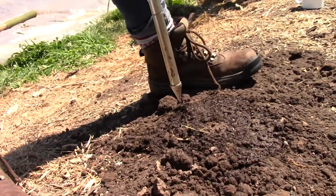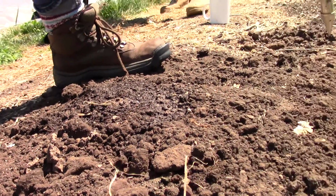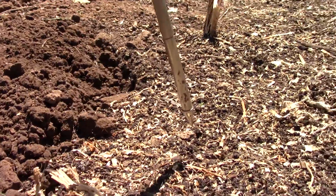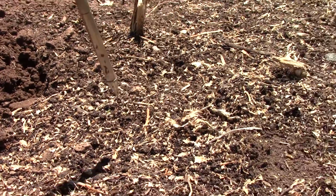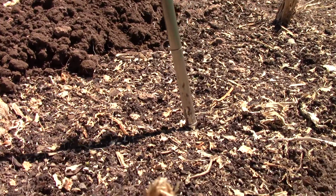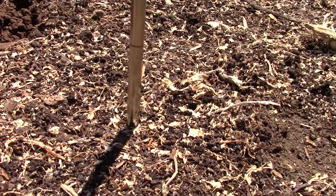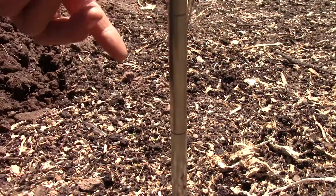So I usually take 3 readings. This is our test site, which is kind of disturbed, so we're going to do it not where we've already dug up the soil. We're going to do it on this side, and I'm going to take 3 readings. I usually offer farmers that I do technical support for an average of 3 readings. All right, so we are going to take the pressure at each of these 3-inch lines.